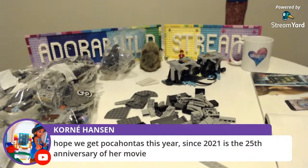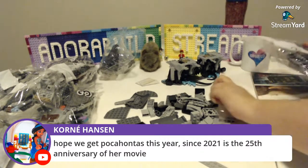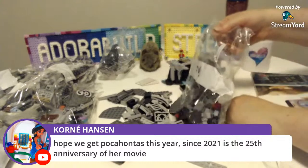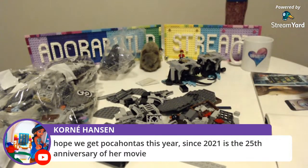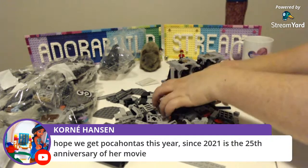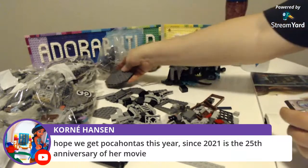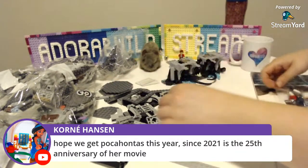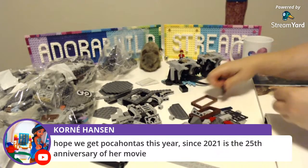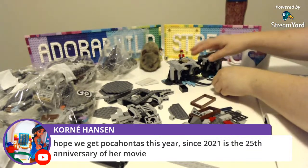Yeah, I still don't know whether or not we're ever going to get Pocahontas. I have a funny feeling that that's probably not going to happen. I know we all want it to happen, but I just think that Lego was far too racially aware. And there's a few issues with Pocahontas as well. So I don't know. Hopefully I'll get proven wrong. That's what I'm hoping for. But you can never be too sure, really.